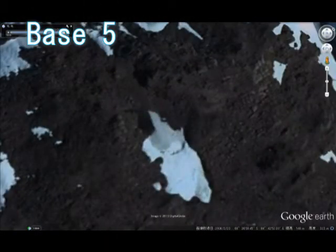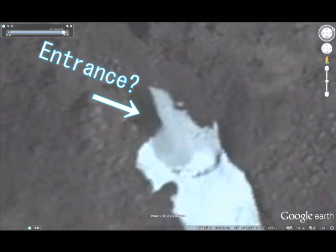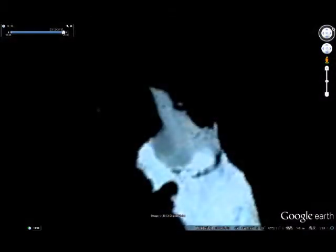And this is another one, base 5. These bases are located between base 1 and base 2, right? This fact indicates that there must be a very huge and large underground base under these entrance gates. This must be another entrance gate into their underground base.